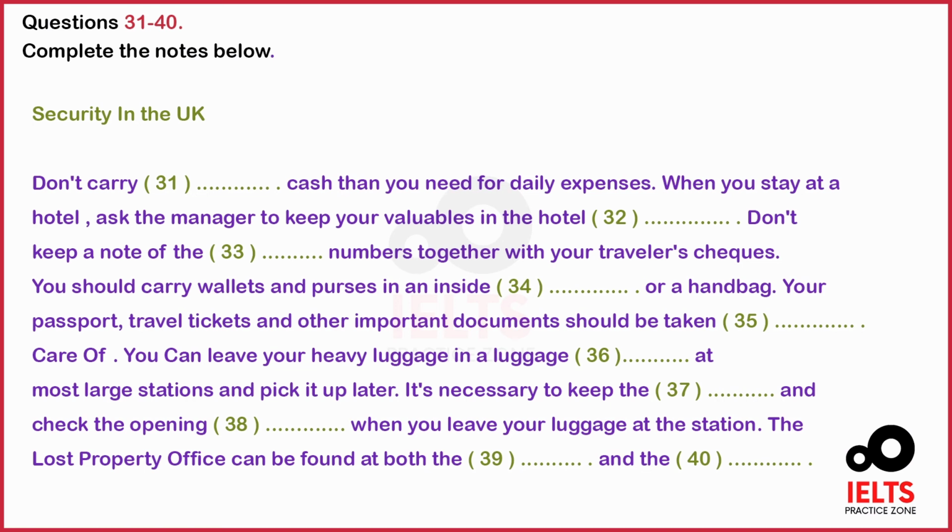In large cities, for instance London, and crowded places such as airports and stations, there is the risk of theft. We do not want you to suffer the distress of losing important documents and valuables as soon as you step onto British soil. So here are some important do's and don'ts. Don't carry more cash than you need for daily expenses. If you stay at a hotel, do ask the manager to keep large sums of cash, documents and valuables in the hotel safe and give you a receipt for them. This is a free service.